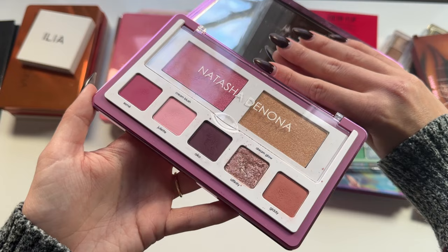Same goes with this one. This one is a little bit cuter because at least there is a matte here and I can see myself throwing this in the crease and then doing one of these shimmers on the lid. It is actually not bad quality. The shimmers are really, really shiny and beautiful. You can see how buttery this blush is. But I believe that this palette costs a pretty penny and it's just a little bit more than I would want to pay for a palette like this.